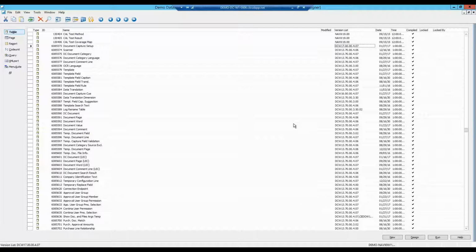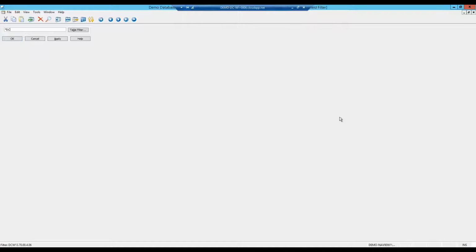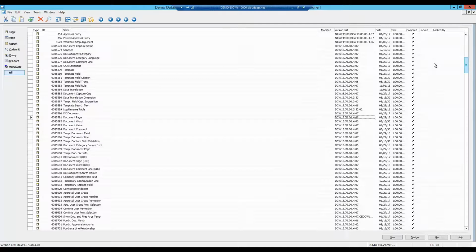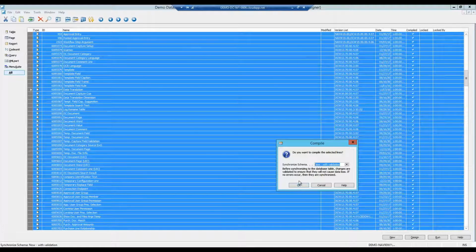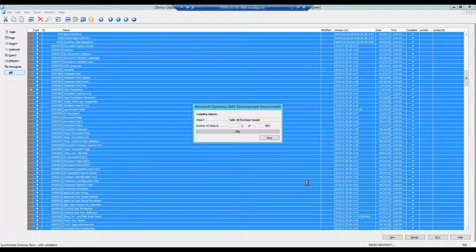It's always recommended to compile all objects to ensure that client components and other parts are correctly installed. So let's do that. I'll just select the Document Capture objects, and then we compile those. It will take a minute or so.